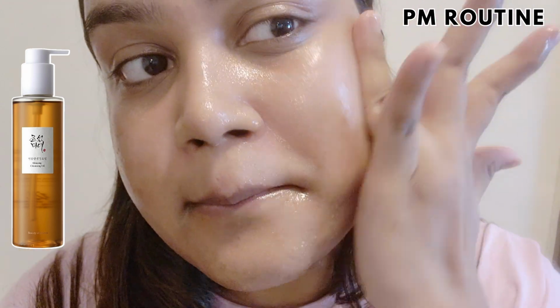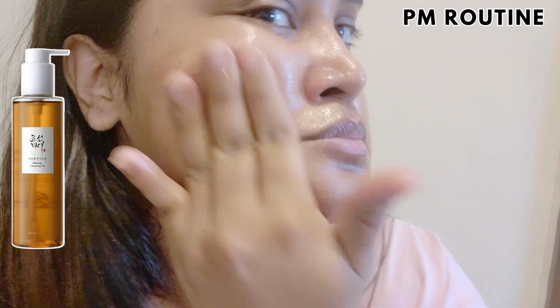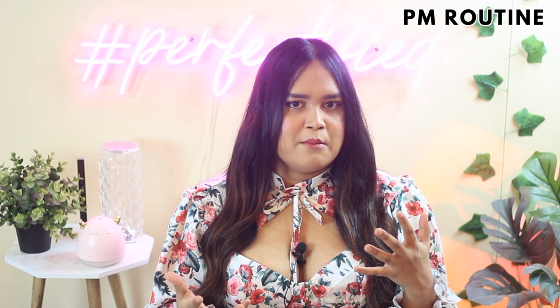So use a good oil cleanser. I use this Beauty of Joseon oil cleanser. This is a beautiful oil cleanser. If you prefer a balm cleanser, then the Hamish one is great. Even Plum one is great. I will mention all of my recommendations in the bottom box below, so do check it out.